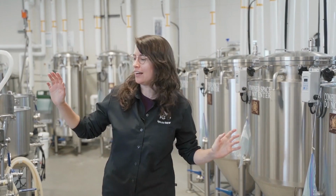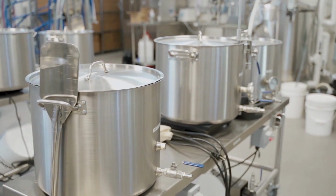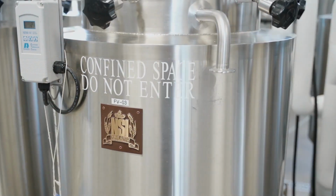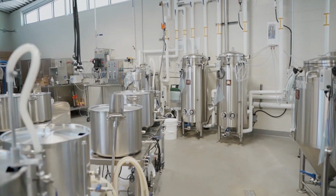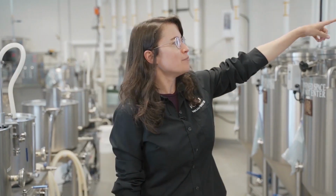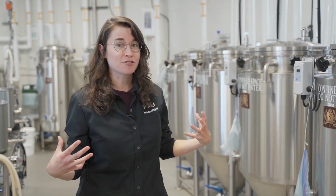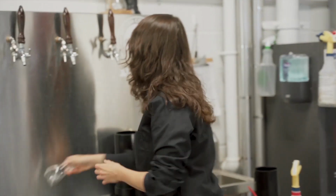Around me, we have small brewing systems, which is where the first year students usually start learning about the process of brewing. On my left hand, I have the fermenters, which is where all that beautiful malt juice that they've extracted in here turns into beer. Behind me, we have some bright beer tanks, which is where the beer gets carbonated. And then on the other side, a little bit further back, we have the pilot system, which is kind of like a small scale version of what is used in the industry. And so this is where students really get hands-on experience of systems that are out there in the industry.